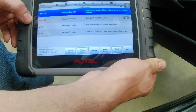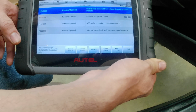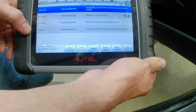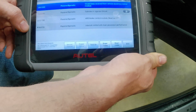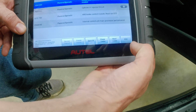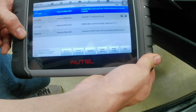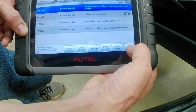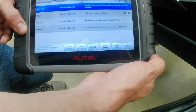We do have a sporadic injector circuit. And this is another one that I've never seen before. Internal control unit main processor performance. I don't know really what that means. Some of these we're going to have to actually dig into further to see what's going on. But I am pulling out significantly more codes than you ever did.